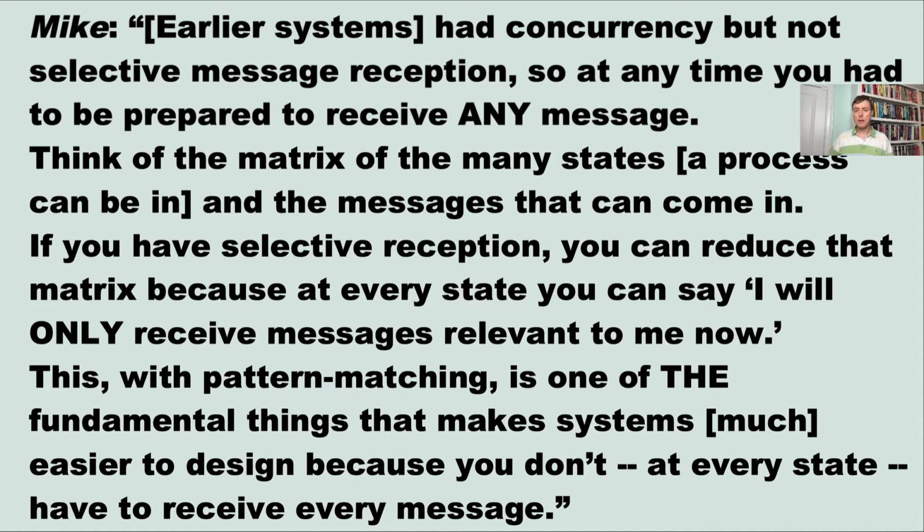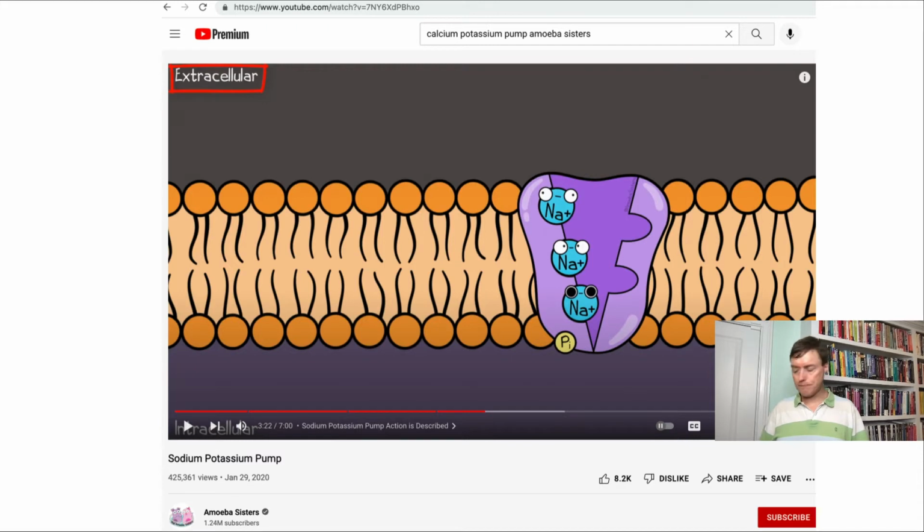And this is something that I think is a critical element of Erlang that I did not bring up in earlier talks, but it's very, very much true of biology as well. And that's why I think Erlang has been successful and biological systems have been very successful, is they both have selective reception and they both have stateful processes that evolve, or state machines. Cells are state machines, as are Erlang processes.